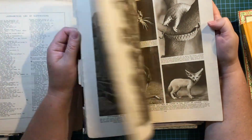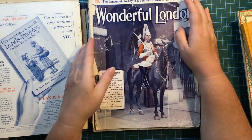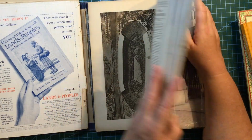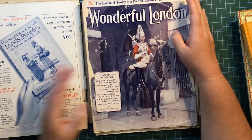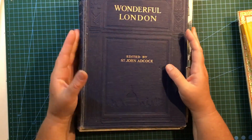Oh, look at that. That is very cool. So yeah, there's a good few of the magazines in there. So it was very nice of them to think of me with that. I will still look it up though.